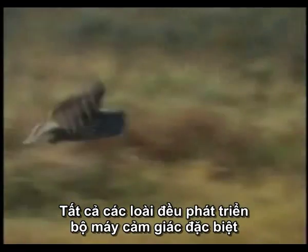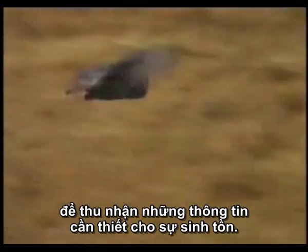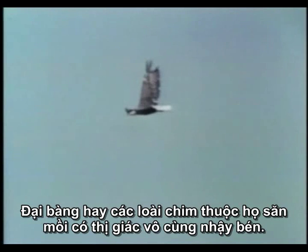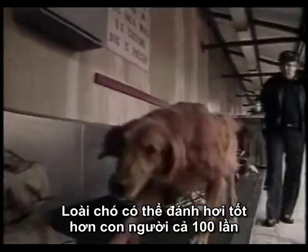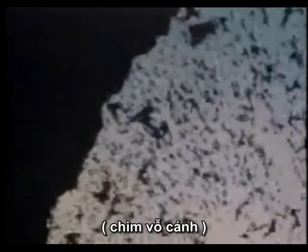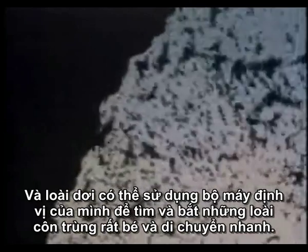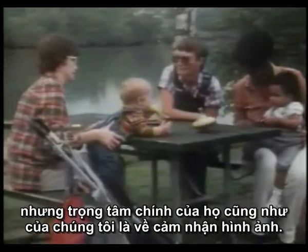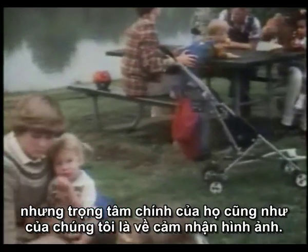All species have developed special sensory apparatus to gather information essential for survival. Eagles and other birds of prey have astonishingly accurate vision. Dogs can smell things in concentrations 100 times lower than we can. And bats can use sonar to track and capture tiny, fast-moving insects. Psychologists study all sensory processes, hearing, smell, taste, and so on. But their major focus, and ours, is on visual perception.